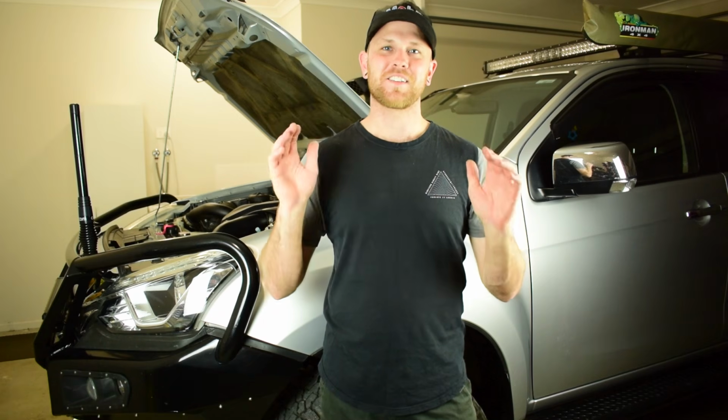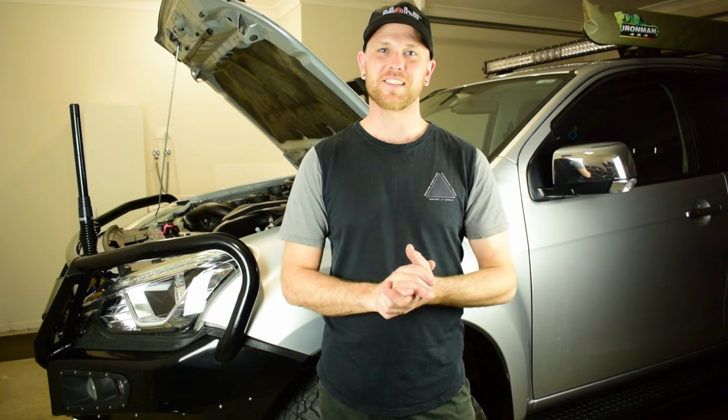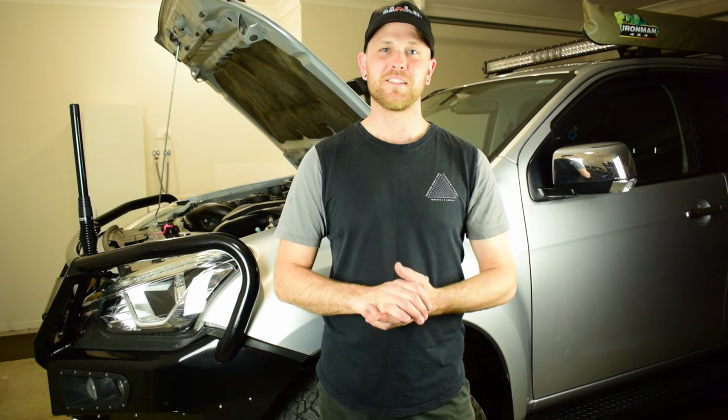So there you go guys, I've carried out the intake clean on the MUX, and now I'm going to be good for another 10,000 Ks. So next time I service it, I'll carry out another intake clean and just keep on top of that carbon buildup in the intake system.